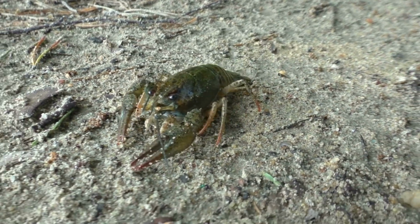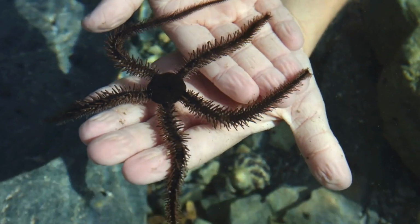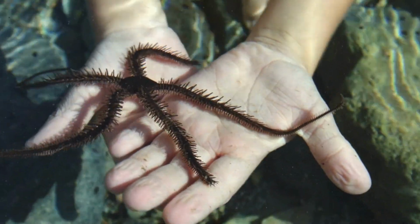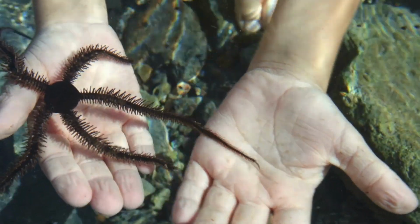Pearlfishes live inside some sea cucumbers. They come out at night to eat. Then they wiggle back inside the cucumber, past its teeth.